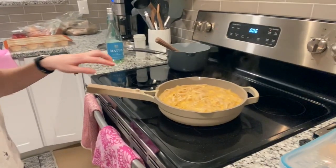I totally messed up dinner. I really thought that we were supposed to cook the pasta while we were cooking the chicken. We were not. I was supposed to cook the pasta in this mixture. So now it's like cooking double. So it's gonna be all mushy and it's definitely not gonna absorb all the liquid.